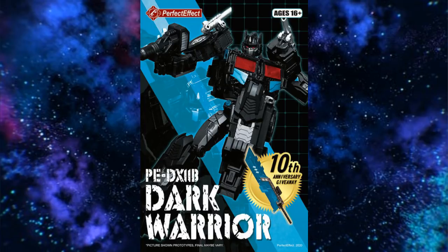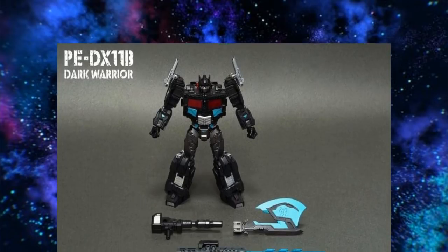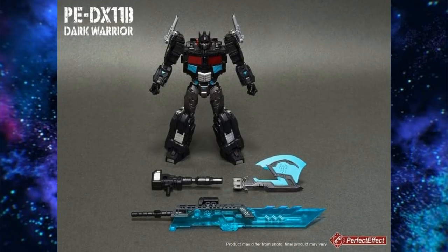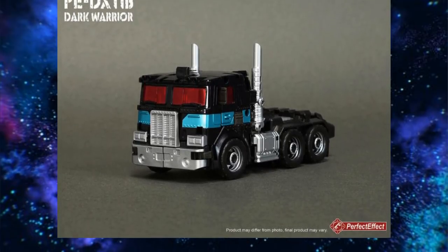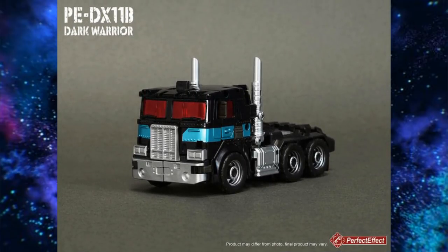It's going to be the PEDX11B Dark Warrior, and this is a pretty cool looking figure. Here it is in bot mode with all the accessories it's going to come with. And of course, it's getting an extra. I understand that big blue blade saber is new. I really didn't pay close attention to the first release of this guy, but there's good news coming for that. Here it is in its alt mode, and it looks pretty clean. That's a pretty clean looking alt mode.